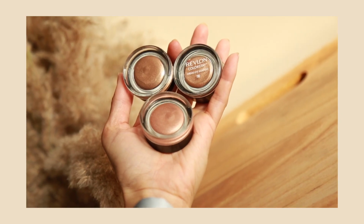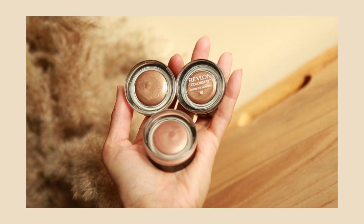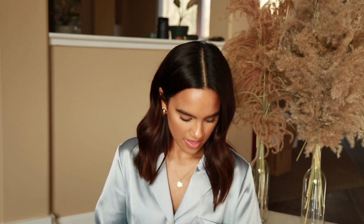My other favorite eyeshadows were the Maybelline Color Tattoos and the Revlon Color Stay eyeshadows. The Revlon Color Stay eyeshadows have been one of my favorites for many years. They have beautiful shades that I wear very regularly. These stay in my everyday makeup collection because I wear them multiple times a week. They are my favorites and my go-to. So I love those. And then I also loved the Maybelline Color Tattoos.